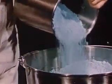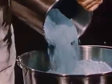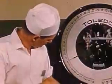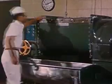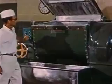Processing of the minerals is also done with great care. The minerals derived from alfalfa, watercress, and parsley by Nutrilite processes, and the added minerals used in Nutrilite food supplement, are here carefully weighed and measured. Another step in the rigid control. All the mineral ingredients are placed in this machine and thoroughly mixed.